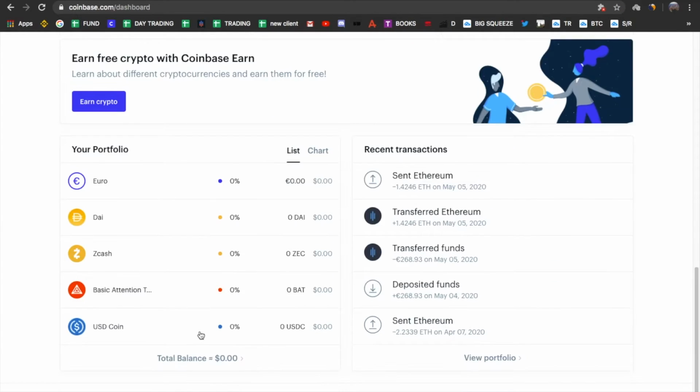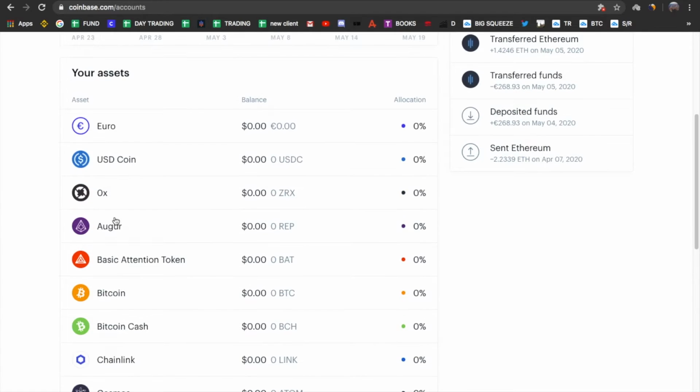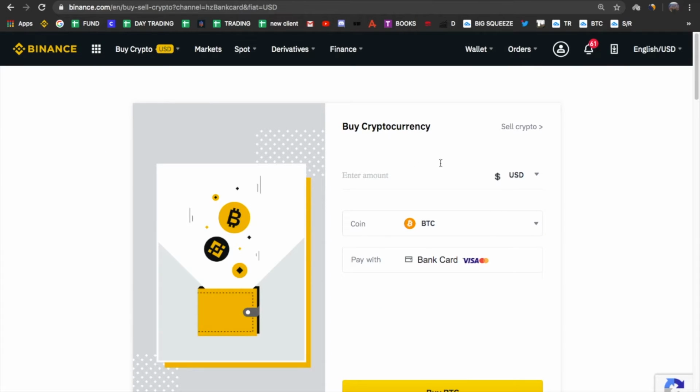Now from here you will go where your assets are. You will pick the Ethereum and you will send it. You will send it to Binance. How are you going to send it? You will click here the button send. I cannot really click it now because I don't have any Ethereum here, but you will click it and it will show you the details, the address that you want to send it to. Now how will you find this address?